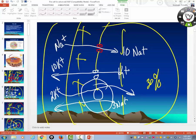So what did we go over? We went over simple diffusion, facilitated diffusion, osmosis, ion leak channels, and the sodium-potassium pump. Ain't that right? And what's the definition of active transport?